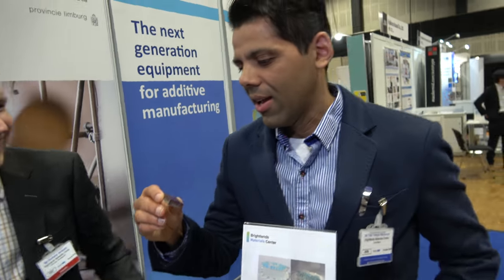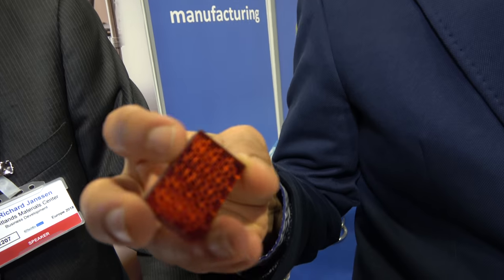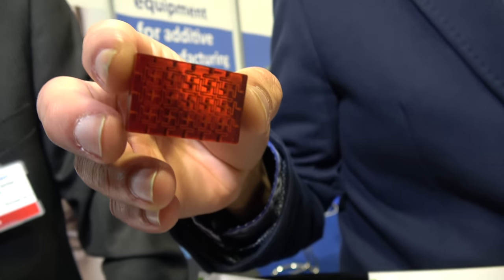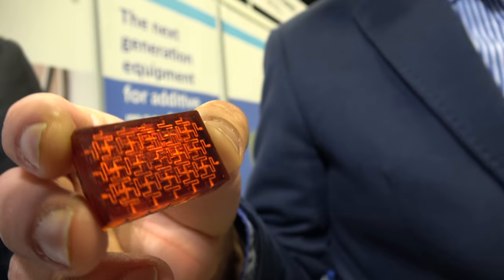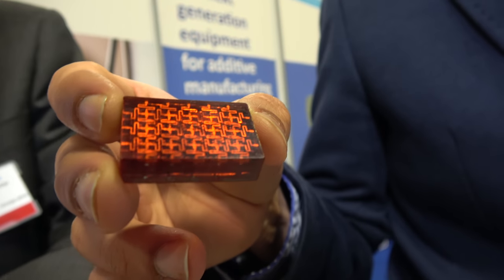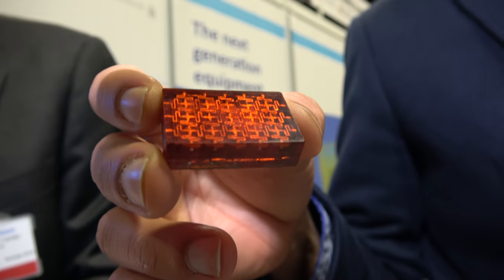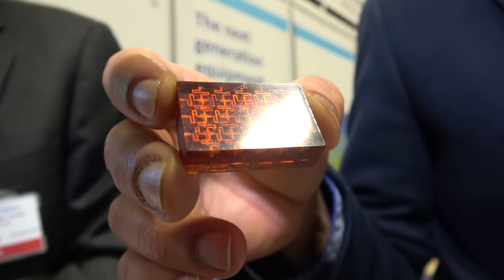Hi. Who are you? I'm a colleague from Richard. I work as a research scientist also for Brightlands Materials Center. And these sort of objects are called metamaterials. Metamaterials are meant to be materials which display properties that regular or natural materials do not display on their own.